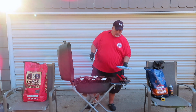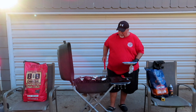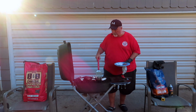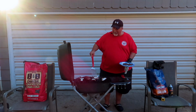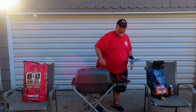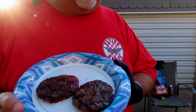Well, let me get rid of this glove here. No glove, no love. These first two are ready to come off. Don't worry, I'll bring them up. These grill grate spatulas are great because they go down in between and you can just pull your poppers. First two are done. After hours, you can have this stuff going all day.